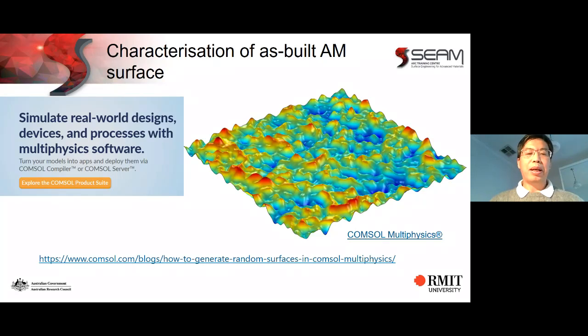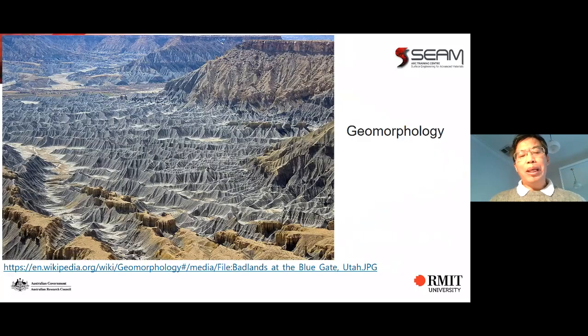I think that's one. And I've taken one image from Wikipedia, and this is about geomorphology. And I visited this place in Utah, sorry, not the city, yeah.